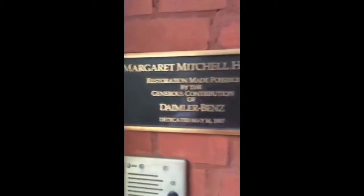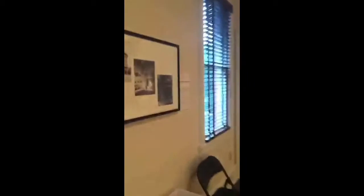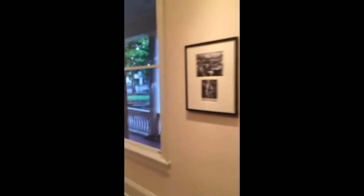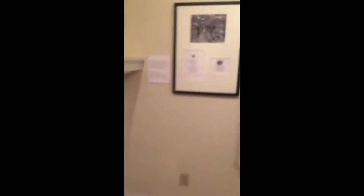Margaret Mitchell House restoration. Air conditioning is not here. There's the house. There's Lowe's Grand, when they had the photographs on the wall. City of Atlanta.